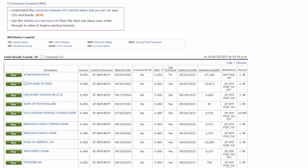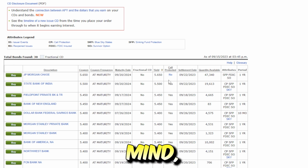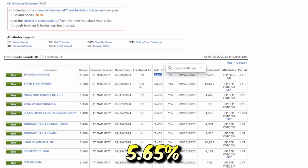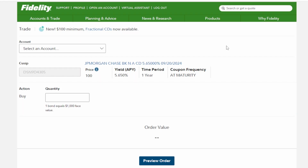Now, for this example, let's say we want to buy some of these JP Morgan Chase CDs that mature around a year from now that don't have call protection, keep in mind, but we're really hungry for that 5.65% yield. We would then click on buy. Then from there, it would take you to this page where it shows everything. Then you would click on your account, your trading account, or your brokerage account. It shows a CD from Chase offering a 5.65%. It shows the coupon frequency, the time period, the yield, and everything else.